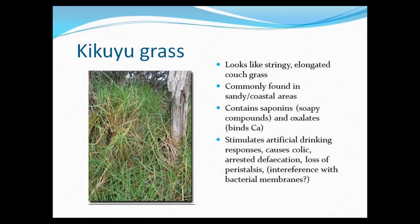Now, these saponins are soap compounds, and it's thought that these interfere with the membranes of the essential bacteria in the hindgut of the animal, which will unbalance those important populations. The oxalates bind calcium, and in Northland and north of Auckland, I've seen quite a few cases where the animal has been calcium deprived for a long time, and they then start to rely heavily on their bone reserves for calcium, leading to soft spots. These are normally first seen where the bones of the skull join together at the front of the face, and it gets soft, and you can push it in and out in bad cases. So if you've got kikuyu grass, you do need to feed a balanced diet, and you do need to take care to make sure that the calcium needs of the animals are met.